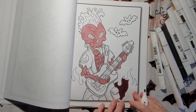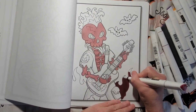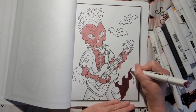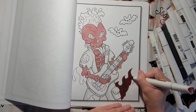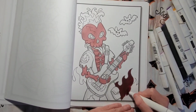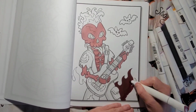Oh, I forgot to see if the flash is good. The flash isn't on because I was going to check and see if the flash was off or on my phone here. She blinded me with science. Isn't that a pretty color?